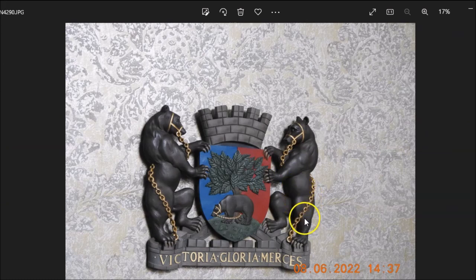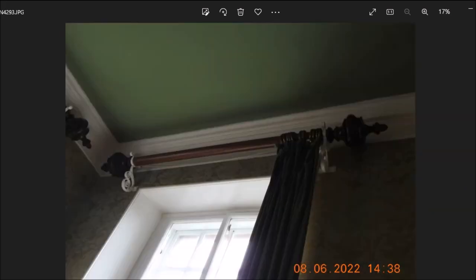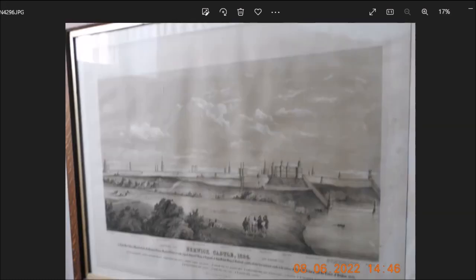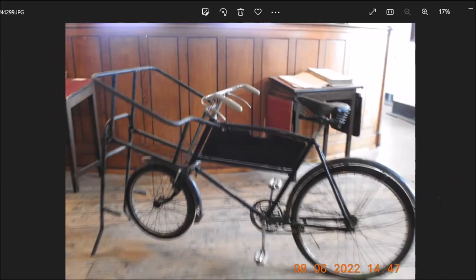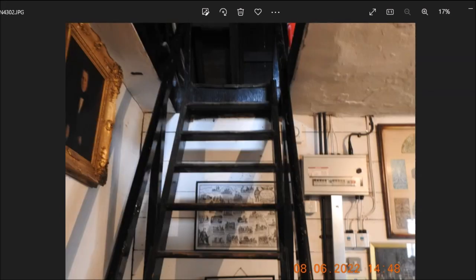And this is what I was saying about the bear earlier on. It had nothing on it. The bear is usually seen with a chain on it. And this should all be furniture. These things are massive. They must weigh a ton. They're really, really impressive for windows, honestly. And this is all the cop shop, this is all the old different helmets and stuff. And there's the bike. What was that for? And the courtroom. And a lot of these, I'll take a look up here in a minute.